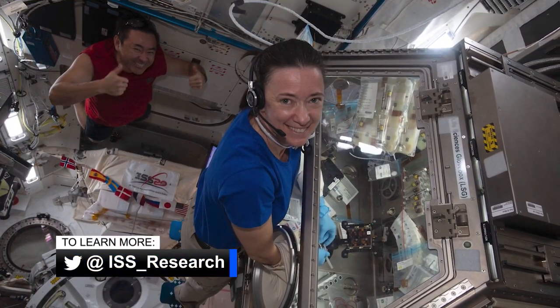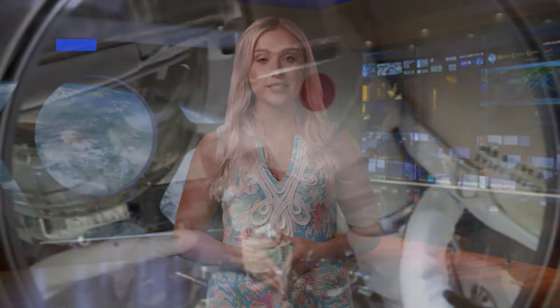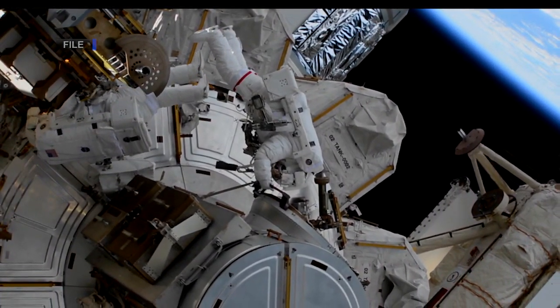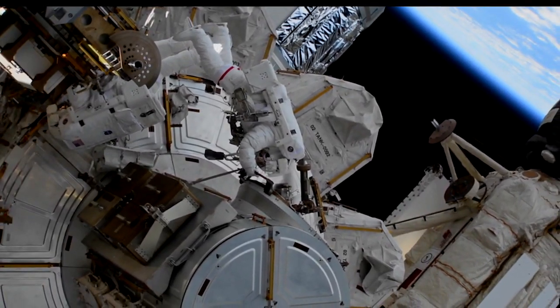2 astronauts will take a break from science to step out into the vacuum of space. On Tuesday, August 24th, JAXA astronaut and current space station commander Aki Hoshide and NASA astronaut Mark Vande Hei will suit up and venture outside the hatch.